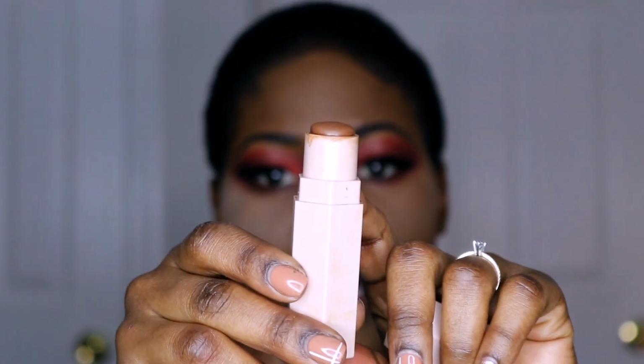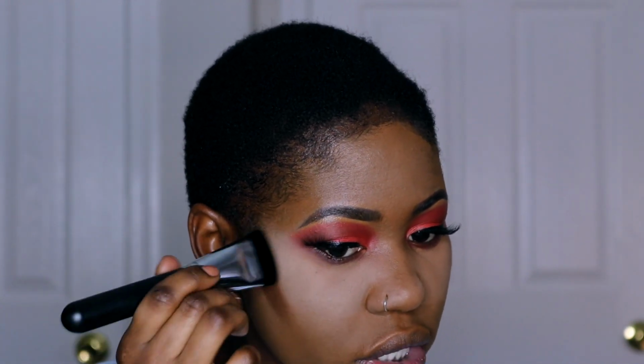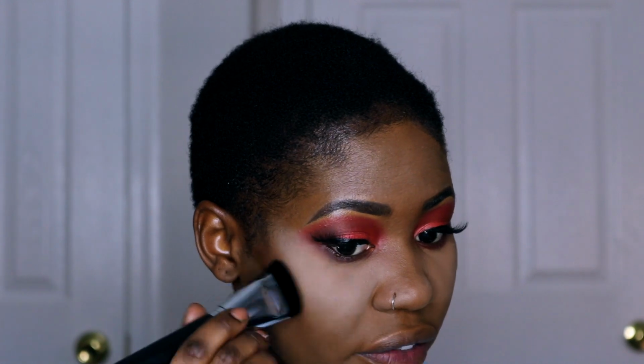Okay, so I'm gonna contour now. I will be using the Fenty Beauty Match Stick in the shade Espresso. And then blend in and then just work my way around the entire face versus just applying the product on my entire face because it dries out fast.